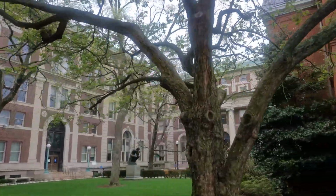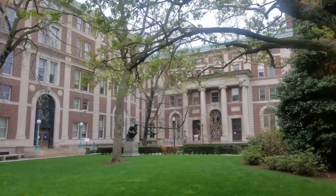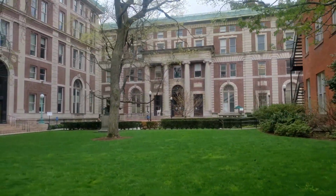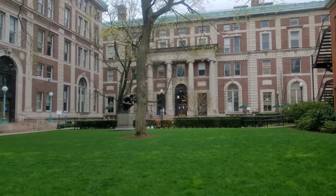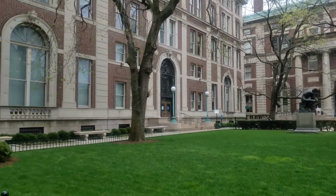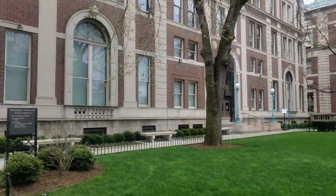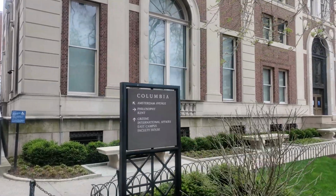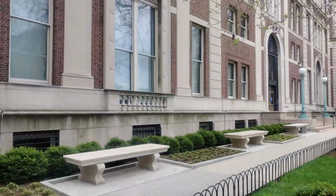So right back here, I just wanted to come back and show you by the philosophy building. Of course, we have the Thinker. That makes sense. And right up here, you can actually see a sign pointing to the International Affairs, one of the International Affairs buildings.